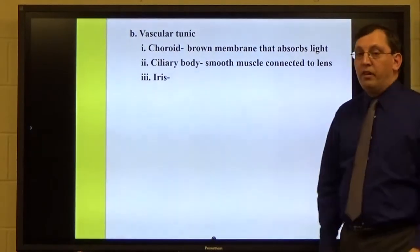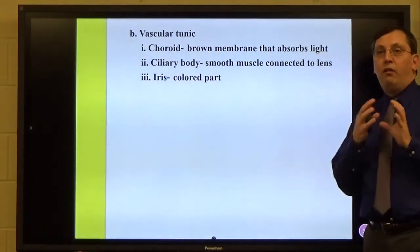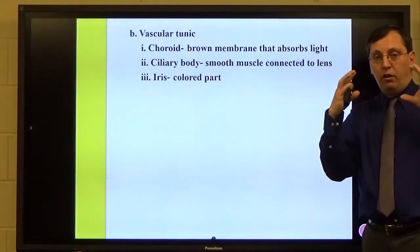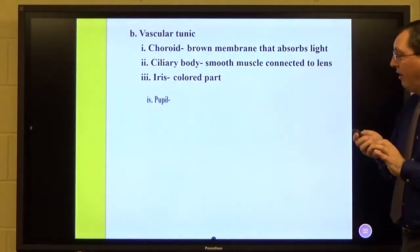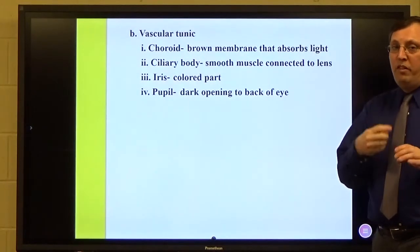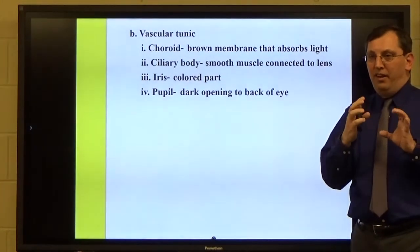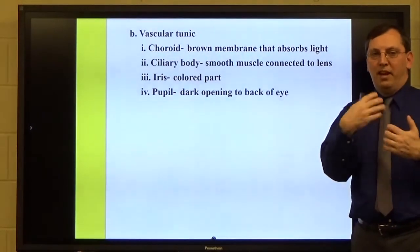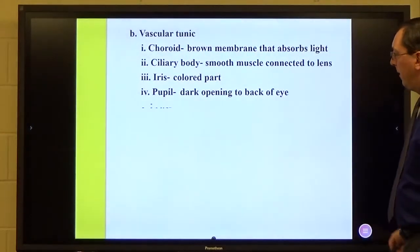The iris, just like the iris in your camera, is actually opening and closing to allow light to come in. It's the colored portion of your eyes. Its actual purpose is it will open and close the small hole in the center of it called the pupil, because that hole is an actual opening. If the cornea wasn't there, yes, the stuff would leak out, because that is actually a hole there. It's not just like a magic brown spot. It's actually a hole that goes into your eye that allows light to pass in, just like there's a hole in the camera that allows light to come in for the images.